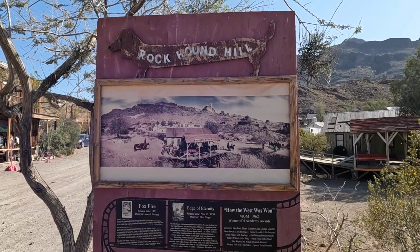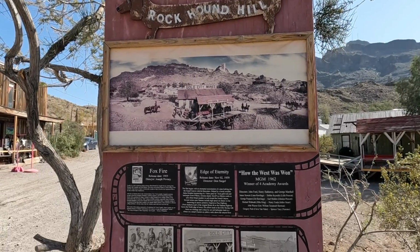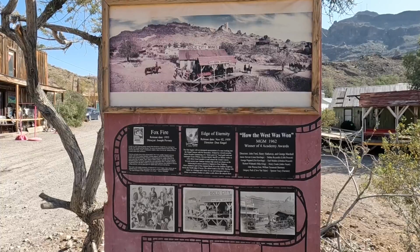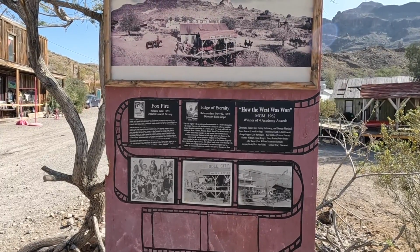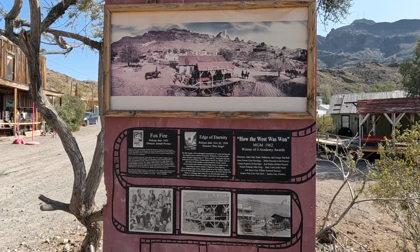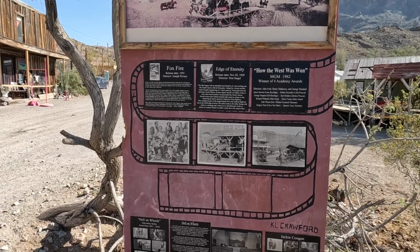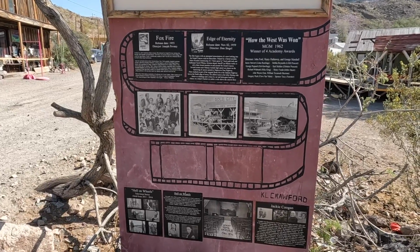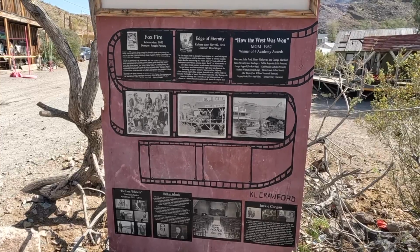Rockhound Hill. Look at the cool pictures. Wow, look at the movies been shot here. Foxfire, Edge of Eternity, How the West Was Won. They used some of the old buildings for props, huh? I think there's a couple old movie actors that got married here, spent their honeymoon here. Pretty cool.